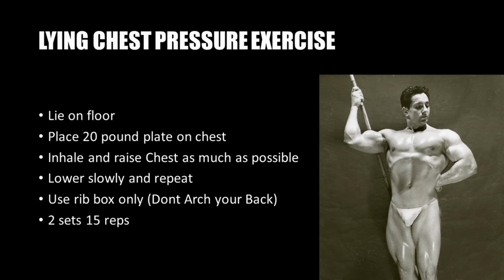So we're talking about all your costal muscles, right? The intercostals especially. And then you're going to lower slowly and repeat. So this whole exercise routine doesn't just focus on stretching out the cartilage, but on strengthening the structure once it is enlarged by strengthening the muscles involved in breathing.